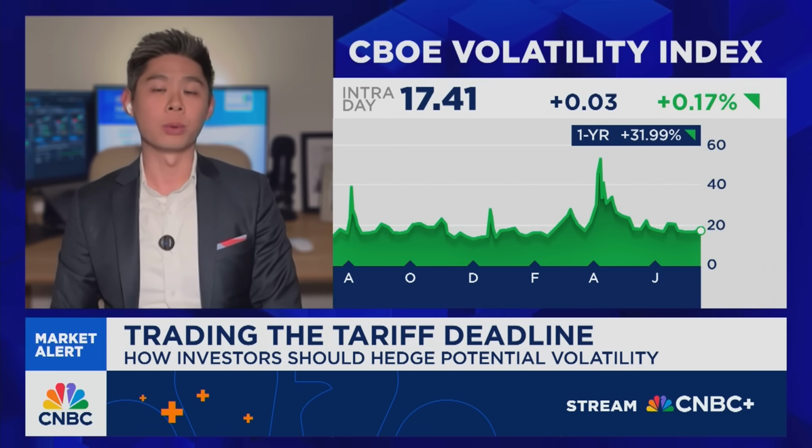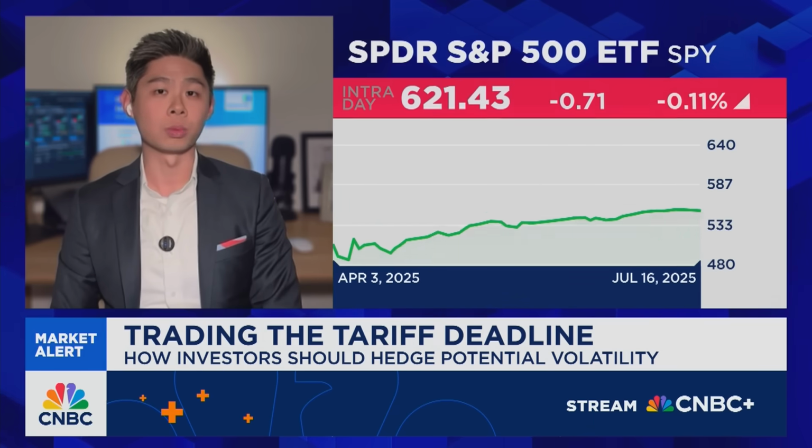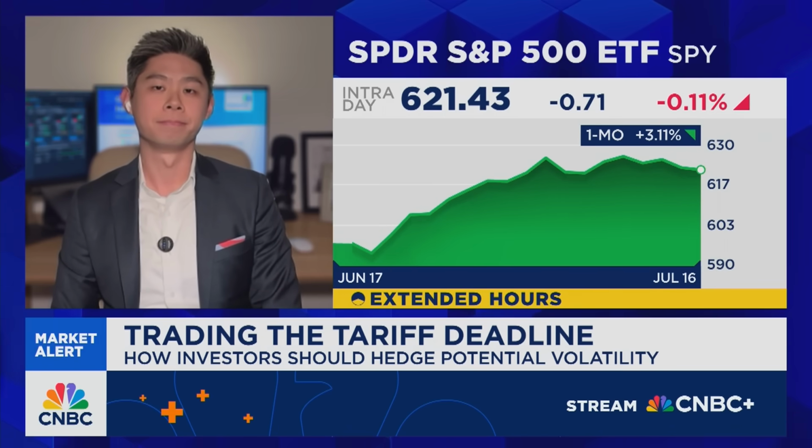And that's a pretty cheap way to hedge some downside risk if you're concerned about the fact that we won't reach a deal by August 1st and we see major countries like the EU and India potentially retaliate with some tariffs. That's kind of our worst case scenario at the moment. The market is not pricing in that. But if that were to happen, an out-of-the-money hedge would be a very cheap and effective way to protect your downside portfolio.